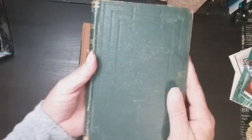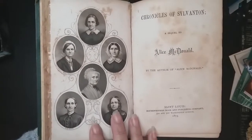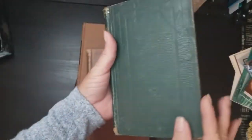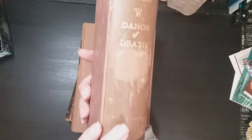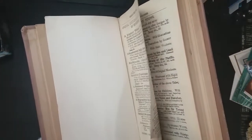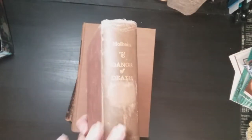Chronicles of Salvation. 1873. This one was published. I'll be using these in future journals as well. And this one here I'm giving to a friend. Dance of Death. It has some really, really neat graphics in it, but I have to be careful because that page is cracking, as you can see. But yeah, and this one dates 1884. Anyway, that one was a fun find too.